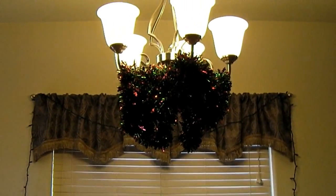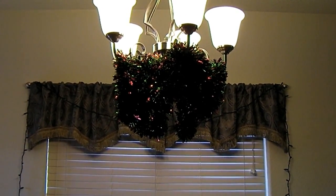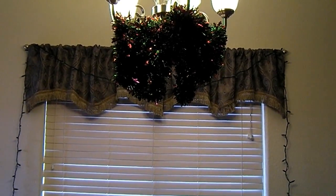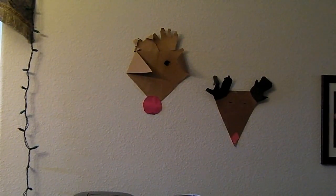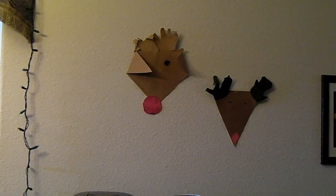Up above on my dining room chandelier, I just put some tinsel around it and let it kind of hang down. And then we have lights strung up behind that on the curtains. These reindeer the boys made. Tim made one and Justin made one. Their handprints are supposed to be the antlers on the top.